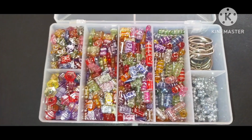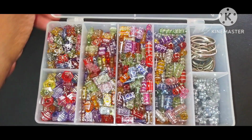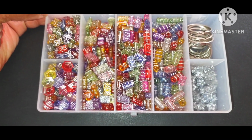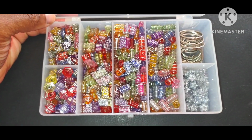I love beads, you guys. I'm obsessed with beads. My mom has a lot of beads too as well. So I thought I'd just get on here and show you a little portion of the small business I'm going to be doing. I'm going to be doing beadwork first, or making bracelets first, and stickers. Those are the first things I want to do for my crafty small business.